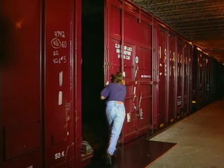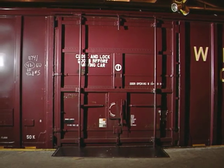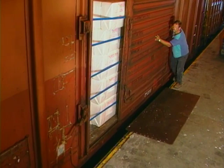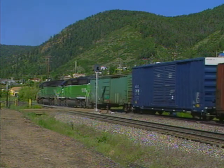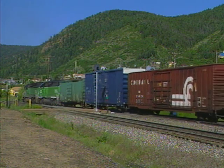During the past several years, there has been a growing concern about care and use of boxcar doors stemming from the increasing number of repairs being performed. Rail car doors should open and close easily. There are approximately 155,000 boxcars in service today, which equates to over 300,000 doors that are susceptible to damage.